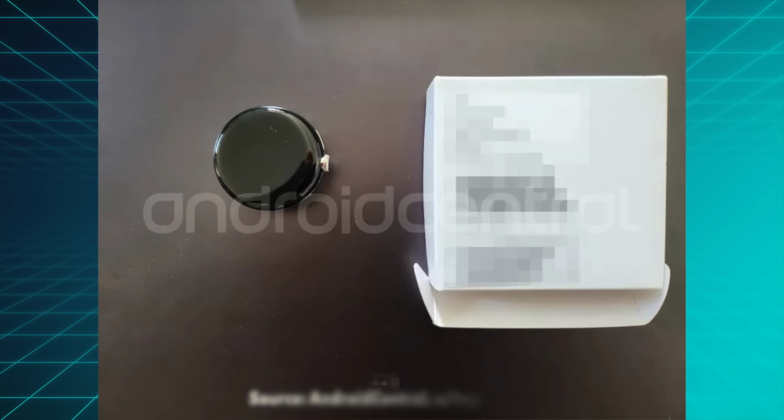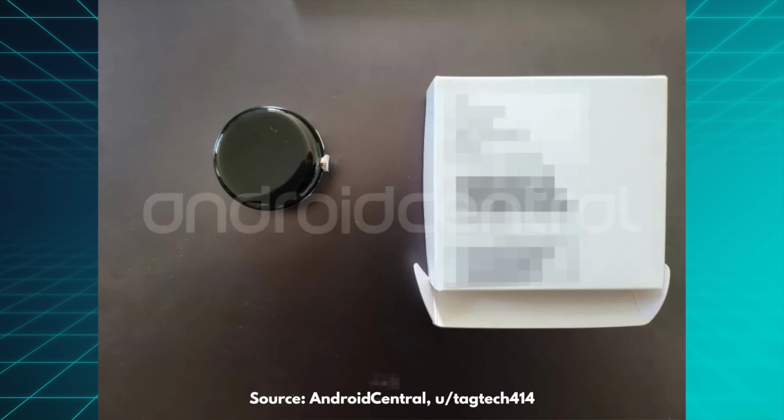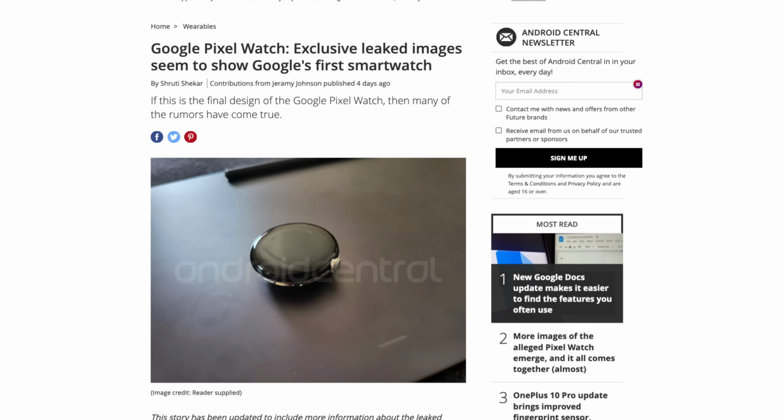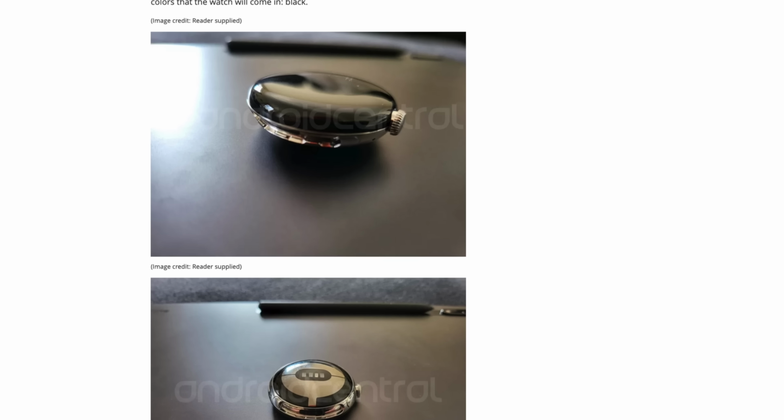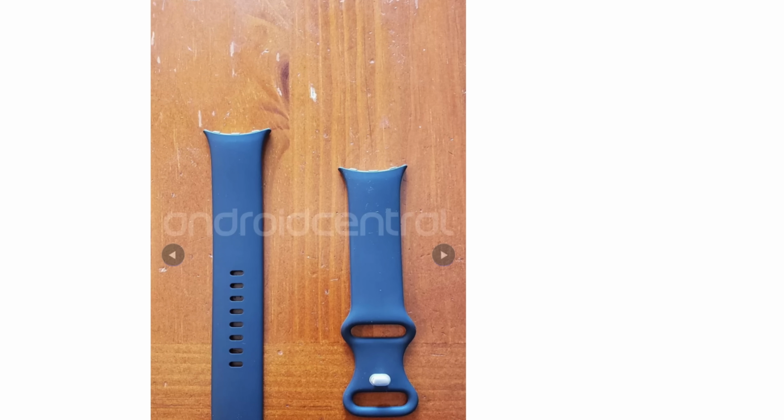So someone, seemingly from Google, accidentally left a boxed up Pixel Watch in a restaurant in Chicago, while the watch is only expected to launch next month at Google I/O. The device was handed over to a tech enthusiast called u/TechTech414 on Reddit, who leaked a bunch of pictures to Android Central and then to Reddit.